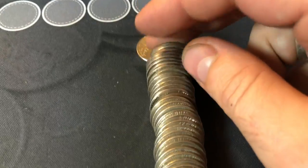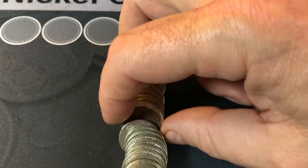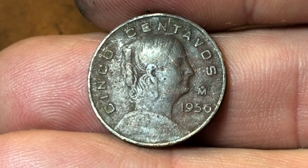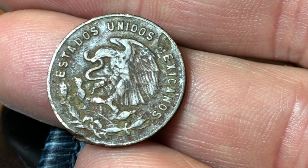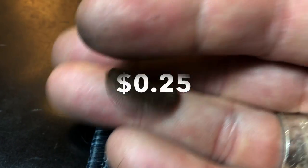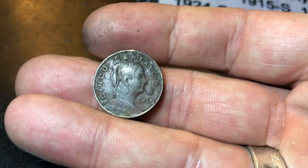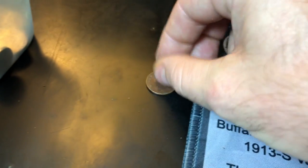Roll 15, and I had a rusted looking edge. Figured it was just a metal detecting find. I took a peek, and it doesn't look like it's a nickel. It looks smaller. And it is smaller because it's a foreign 1956 5 centavos from Mexico. Los Estados Unidos Mexicanos. That is really cool. I'm not familiar with the 56s, but that is definitely a cool foreign find and an older one to boot. 64-year-old Mexican 5 centavos. Awesome.